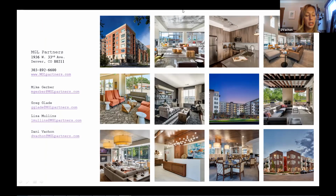So I'm going to turn it over to Hirsch Parikh of Parikh Stevens Architecture, and he's going to go through his slides showing you the design perspective.